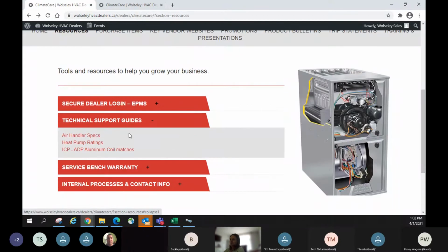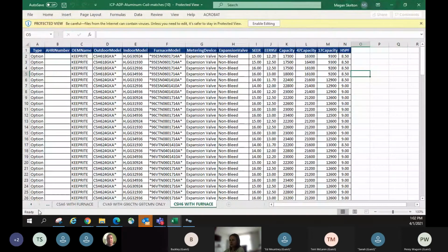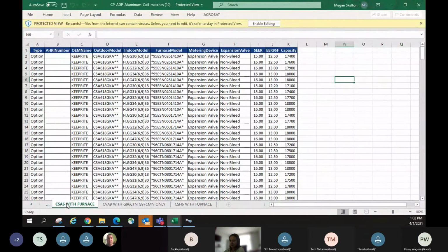For technical support guides, there are a few different types of things in here. The most popular is the coil match. We put this together for you guys at the beginning of our program just to aid with the resource of being able to cross-reference coils between our different product offerings. At the bottom, you can see the different types of equipment.